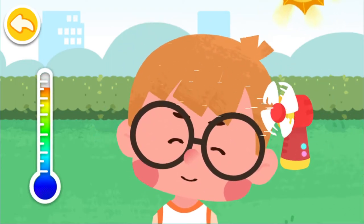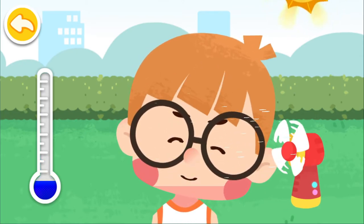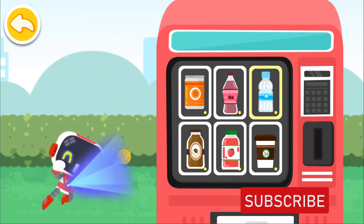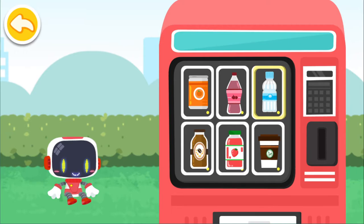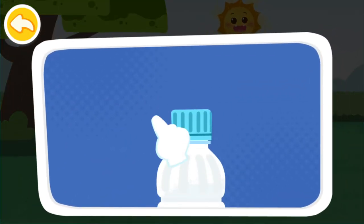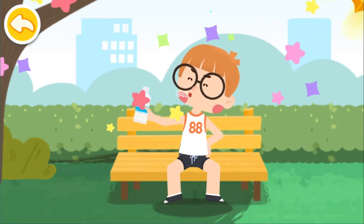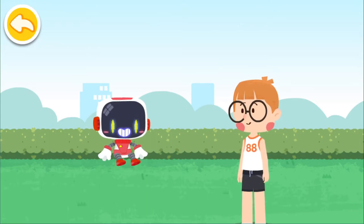Use a fan to cool yourself. If you have a heat stroke, drink some electrolyte drinks or salt water to replenish fluids and electrolytes. You may suffer a heat stroke with exposure to sun for prolonged periods.